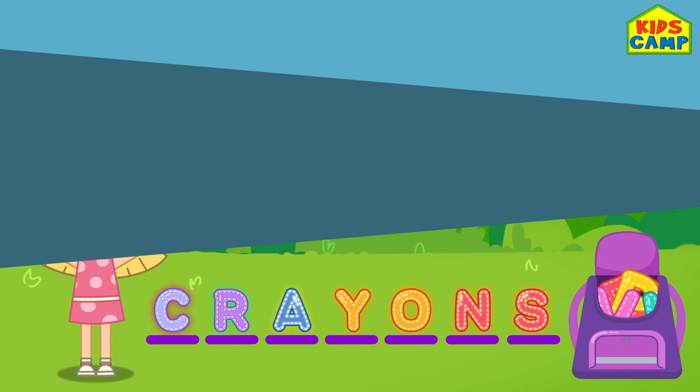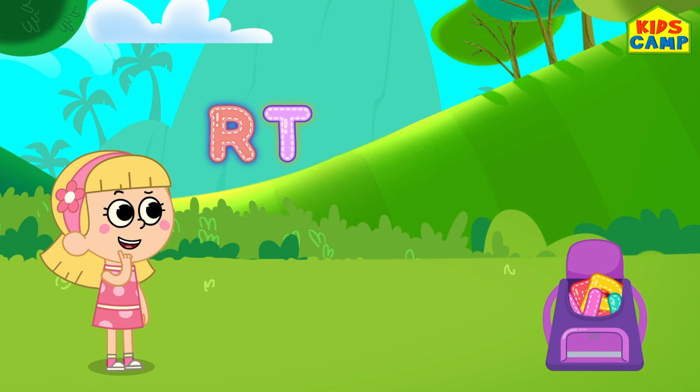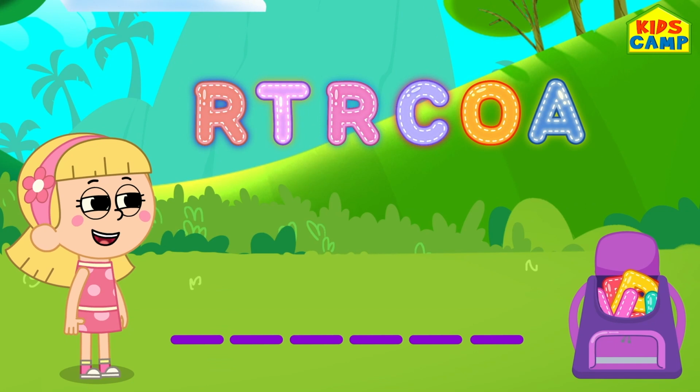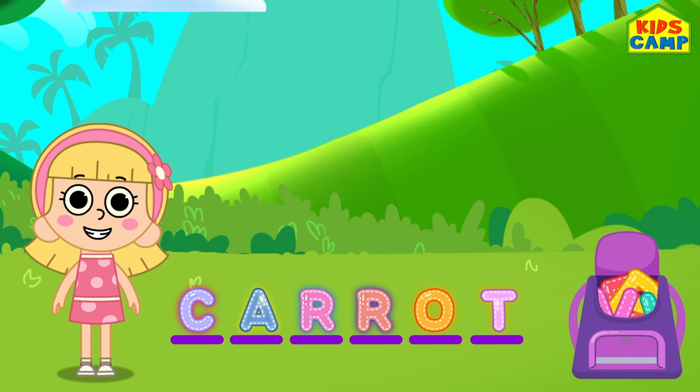One more. What will come out of the bag of letters? What letters? R, T, R, C, O, A. What could this be? It's a carrot! That's right! That starts with the letters C, A, R, R, O, and T! That's right! Carrot! Woohoo! Good job, kids! Well done!